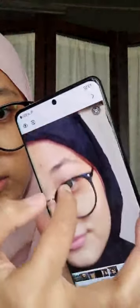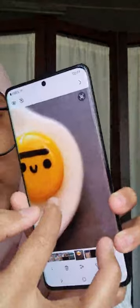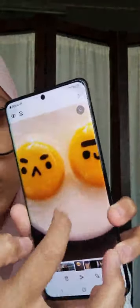Nak tengok kamera, kejap I tunjuk. Kalau selfie camera, ni semalam gambar dia. Ni gambar for selfie camera. You guys boleh nampak the sharpness. Lepas tu, ada satu lagi this one. Ni pun semalam I tunjuk. Nampak tak? 108 megapixel punya ni. You guys crop banyak kali pun, dia still in high resolution.